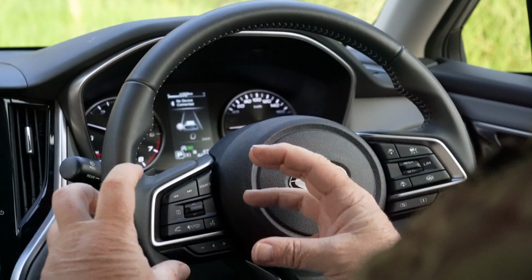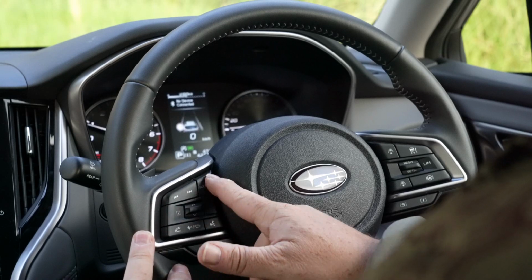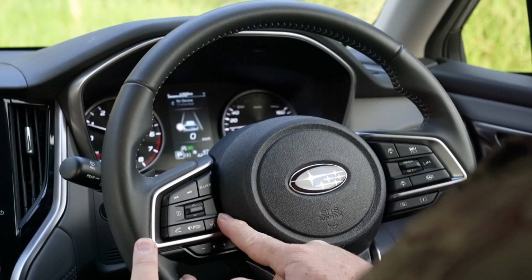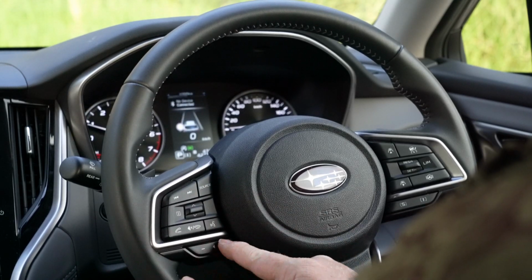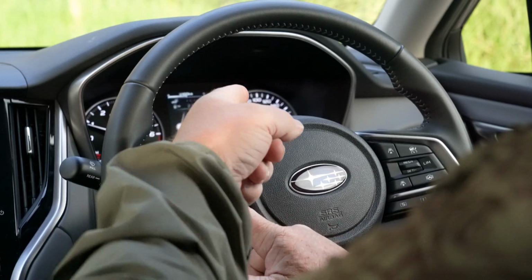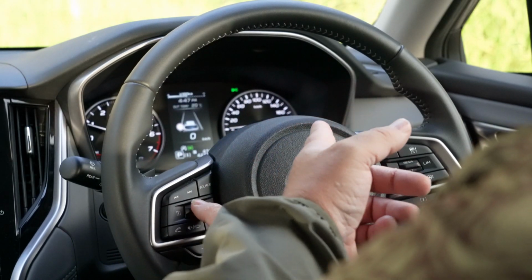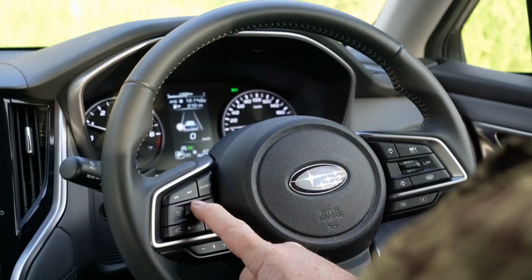Like I said, there's plenty of stuff going on the steering wheel. This side is more to do with your entertainment, so you've got your change of radio stations, where you're getting your media from, also your calls and that sort of stuff, and voice control and volume. This bit here flicks up and down your TFT in the middle, where you can find out the information you want.